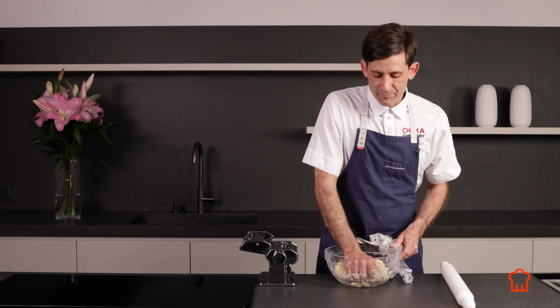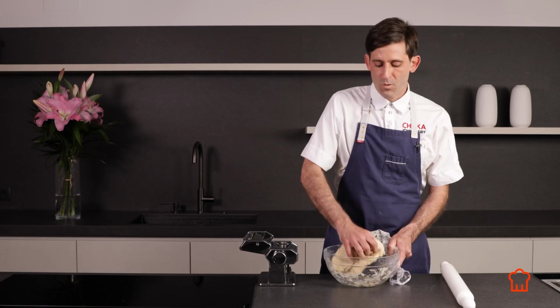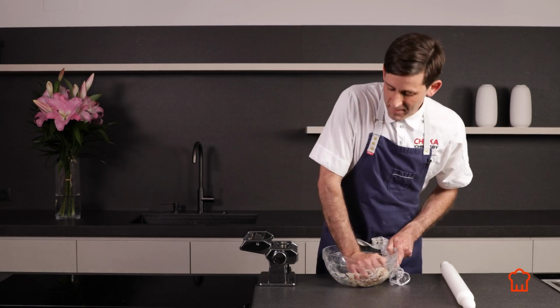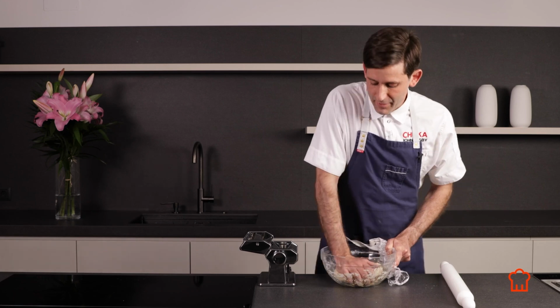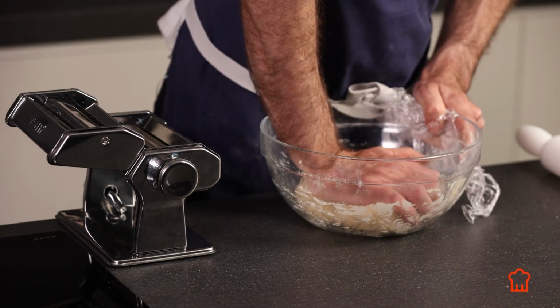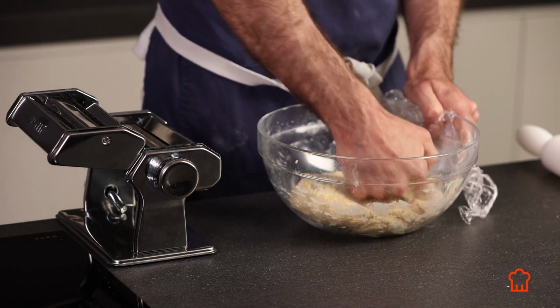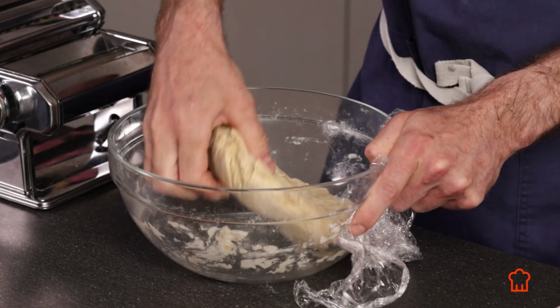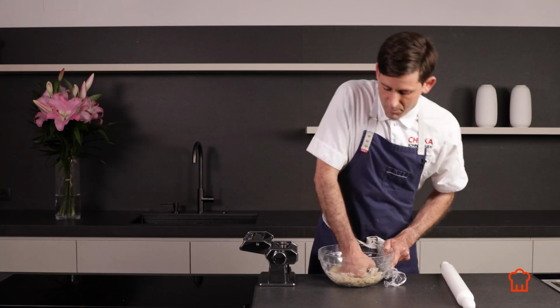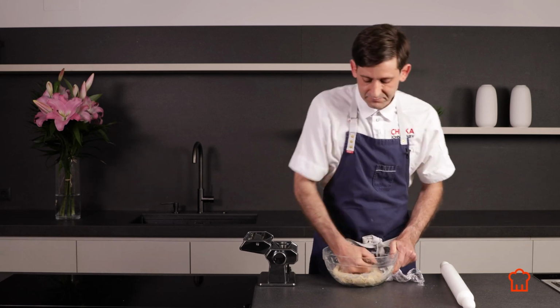So now we have our dough well hydrated and well mixed, and it's starting to come together. Remember that this is a very low hydration dough, so while you're working on it, don't be worried if it's not completely hydrated and starts to fall apart. The important thing is that it comes together when we start to push it through the machine.